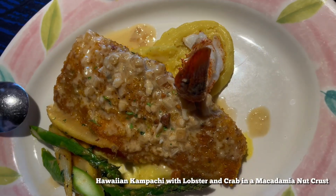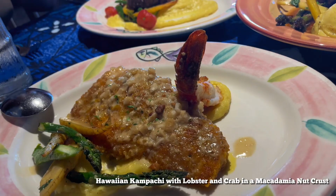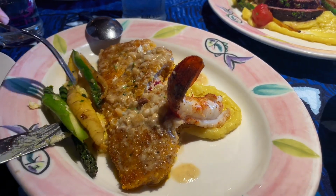For entrees, we shared the Hawaiian carpaccio with lobster and crab in macadamia nut crust. This dish, we loved it so much and we thought about it, and this is why we booked our Maui trip. It was made to perfection and it is very fresh.